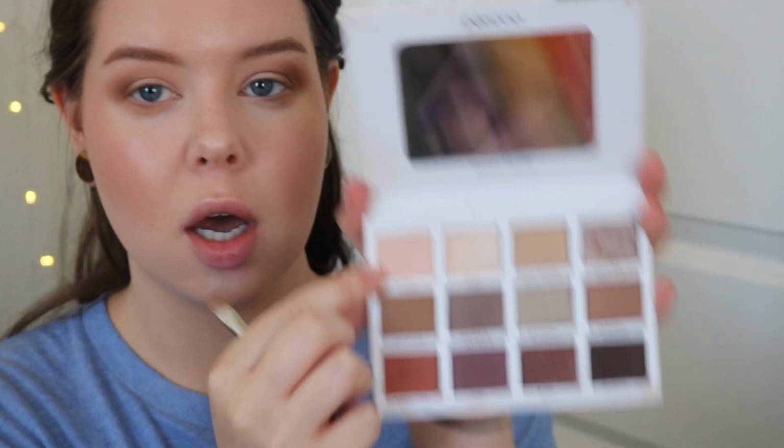And then going in with Humble and Sassy on a flat brush, that's what's gonna go on the inner part of my eye.